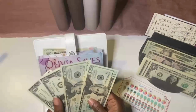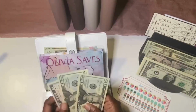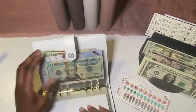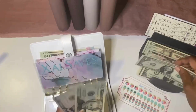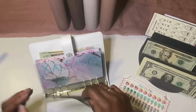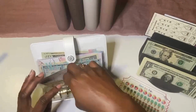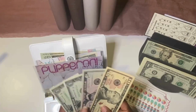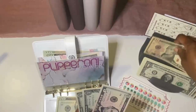Okay, Liv saves. We'll give her $3. Let's add a 5, so she's at 45. Zay is at 26, and we'll give him a 5 as well. Now he has 30. Let's see, Pepperoni Power. We'll add 3. And that'll make it 20.